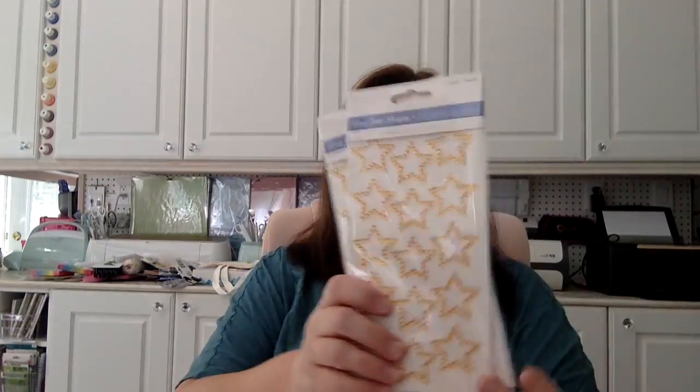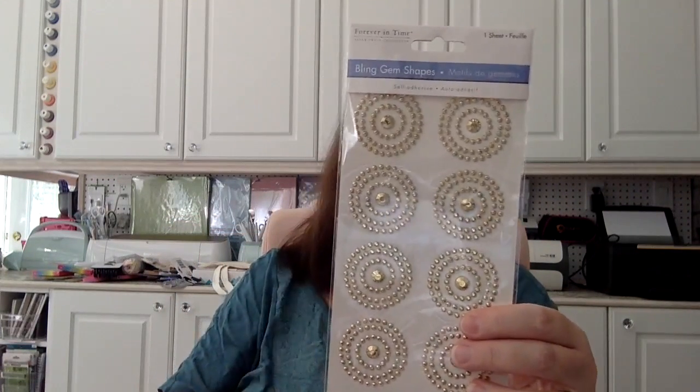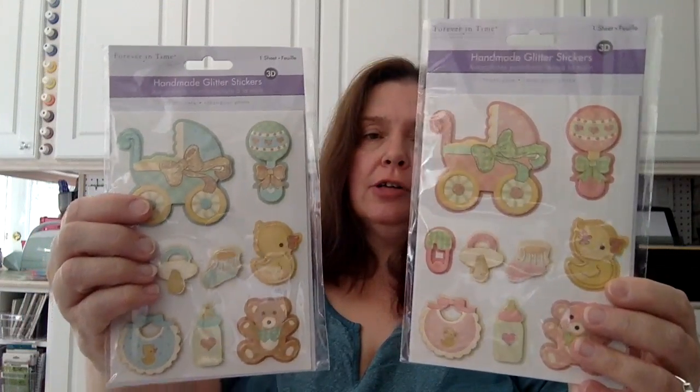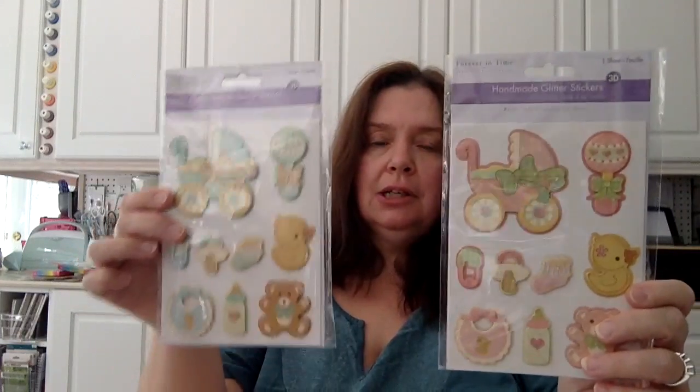These, they had more of these. The star stickers, the bling gem shapes. So I picked these up. And I like these ones, the circles there. They look like targets. I got those. And I got the frames in silver. And, oh, in the baby shower, bridal shower section there, they had the baby stickers. These are so cute. So I got one of each in case, you know, I have a card to make for someone or a shower to go to. So I thought these would be handy to have for a little gift.